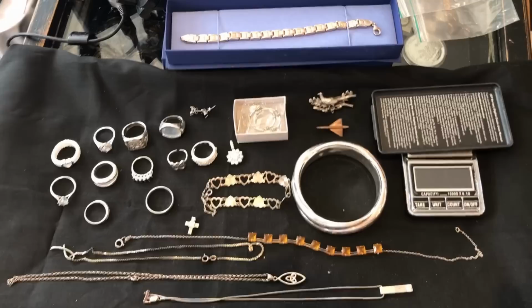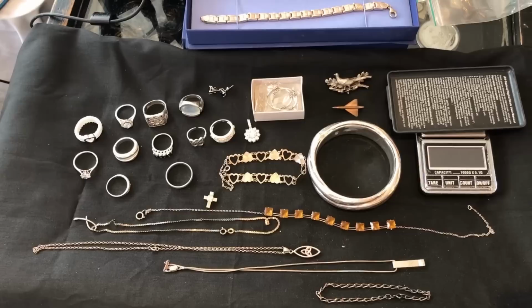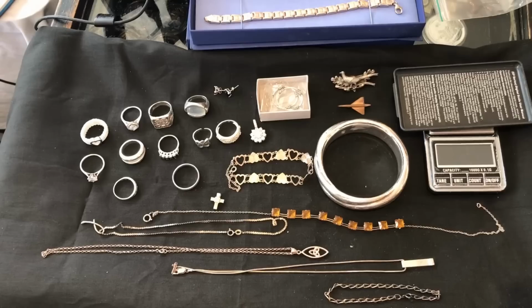Okay guys, so here's my jewellery haul for the day, and what you see here in front of you owes me £50, which is quite a lot for little bits of silver. However, we're going to break it down now and take a little look.